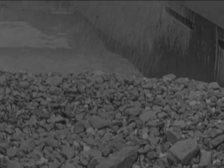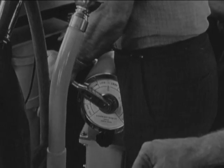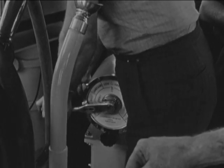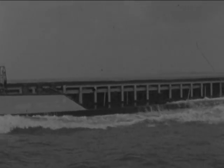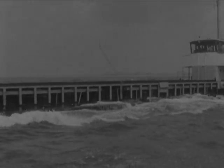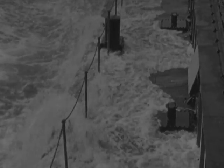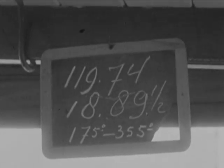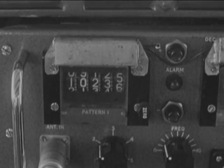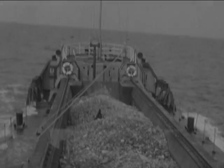In IJmuiden, the gravel was transshipped into special barges fitted with bottom doors. These hopper barges became a familiar sight in the pattern of harbor traffic. Once in position above the spot shown on the decker apparatus, the barges discharged their contents in a matter of seconds. Start!